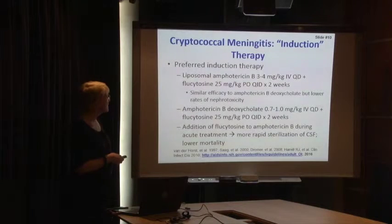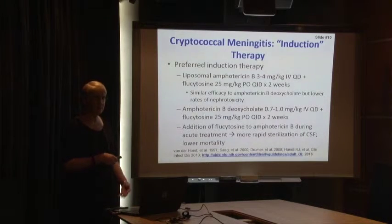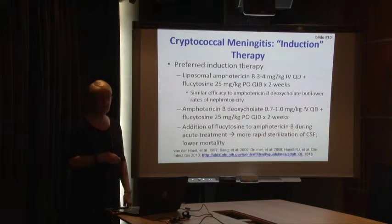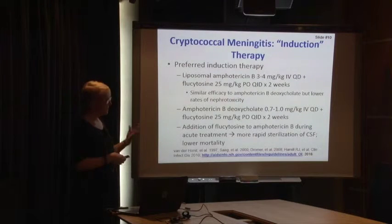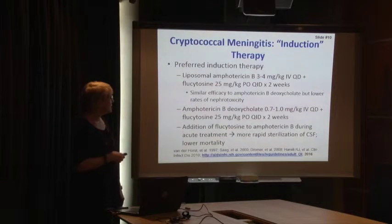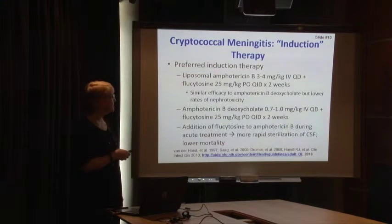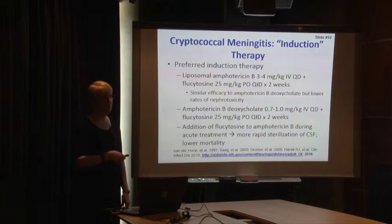So obviously, once you identify someone with cryptococcal meningitis, the rapidity with which you initiate effective therapy for the fungal infection makes a big difference in overall prognosis. The preferred induction therapy for cryptococcal meningitis is the use of amphotericin B in combination with flucytosine. In developed countries, we have access to a liposomal form of amphotericin B, and this provides an ability to lower some of the rates of toxicities associated with amphotericin.